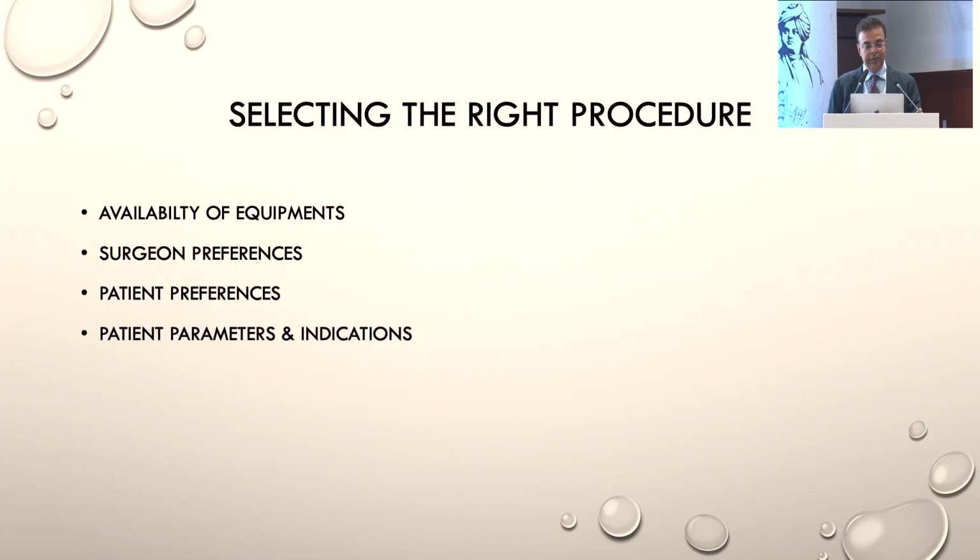So selecting the right procedure could depend on several things: availability of equipments in your practice, or how you might want to use somebody else's equipments for your surgery. Surgeon would have their own preferences. So some surgeons might want to, in their hands something might work better. They may have more confidence on a procedure, and they might want to do that more often than others.